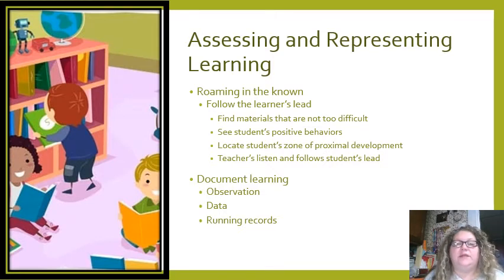Assessing and representing learning. And they call this roaming in the known. And what that means is you're following the learner's lead. So you need to find materials that are not too difficult. You need to see the student's positive behaviors, locate that zone of proximal development. That's that area where your student is.